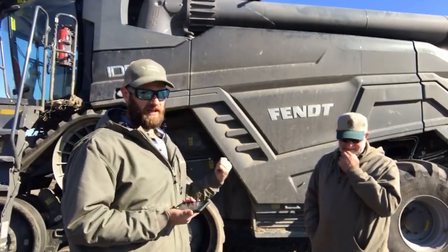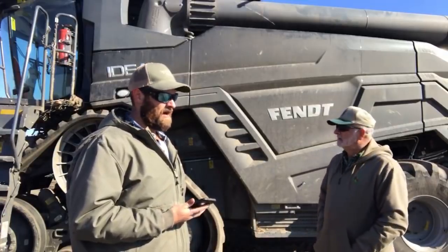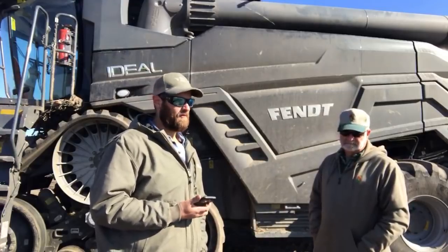I think this machine would handle a 45-foot head fine. Oh yes, I can't wait. I don't know about other crops. I'm sure some other small grains might need that horsepower more so than what we're doing with it.